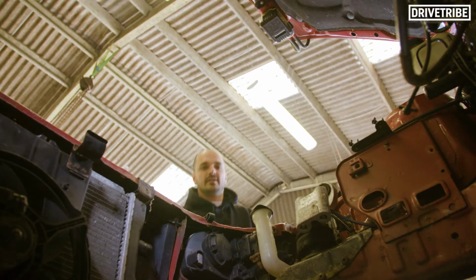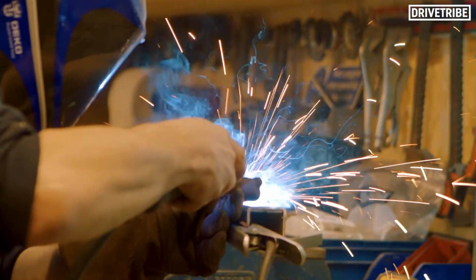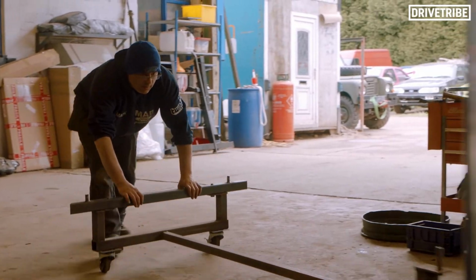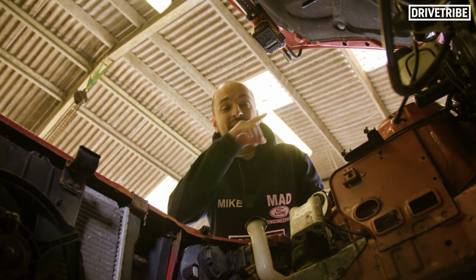Just like we did with the Mondeo, Mick's put together this wheelie contraption so we can move the car to the other side of the workshop and take off the main body panels and the interior.